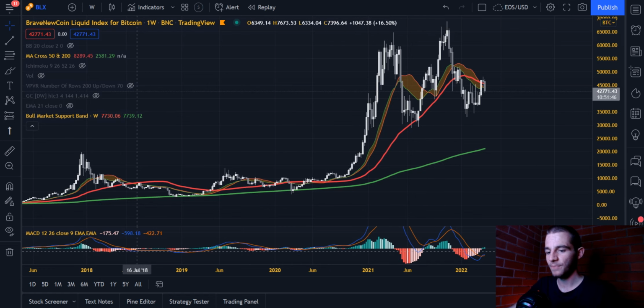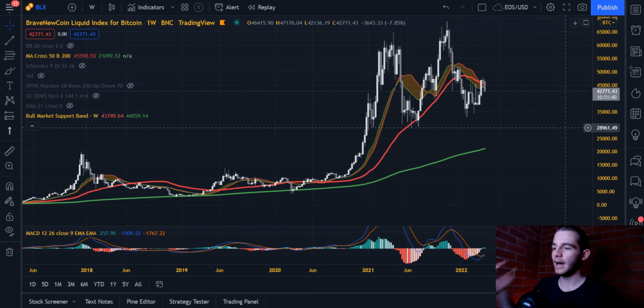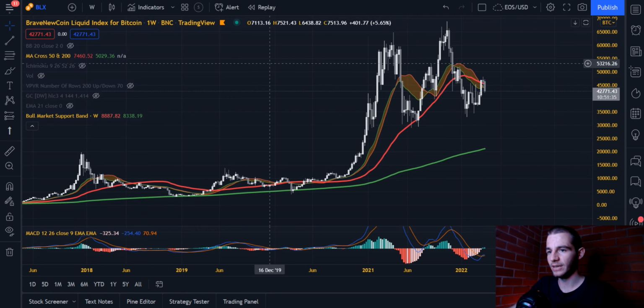Coming into the MACD, it's flattening out just like it did in 2018. The bullish MACD cross is basically weakened to the point of no return here. When we see this red weekly candle close, that's going to be completely flat, just like 2018.